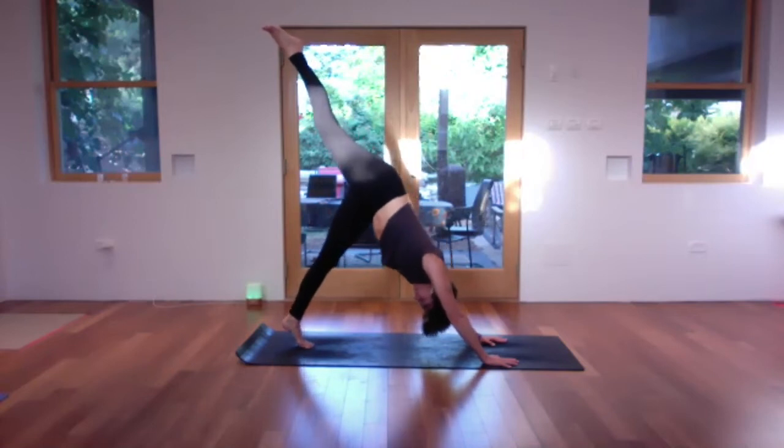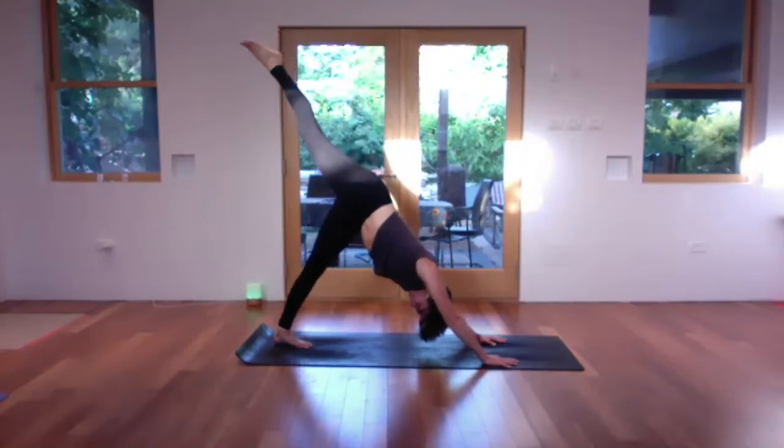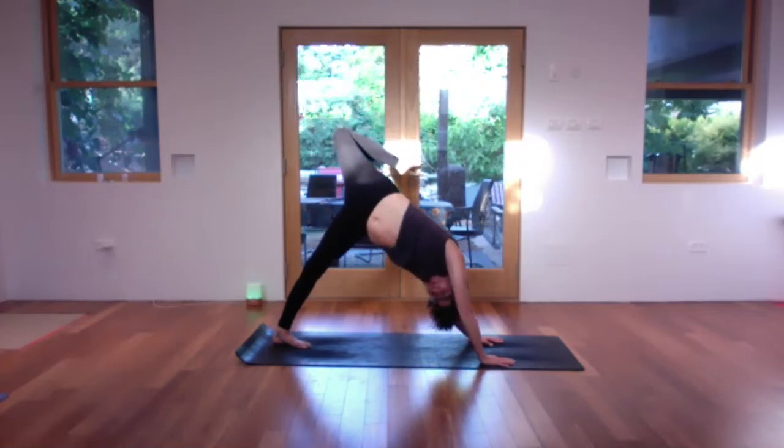Come up onto your tiptoes of that left foot. So your heel's reaching up. You're reaching to the right, then drop that heel down. Bend the knee, reach the heel towards the tush, open the hips to the right. You're looking under that right arm.